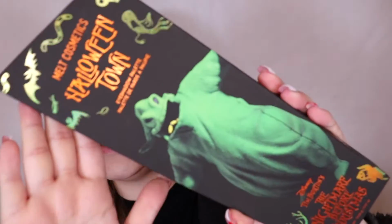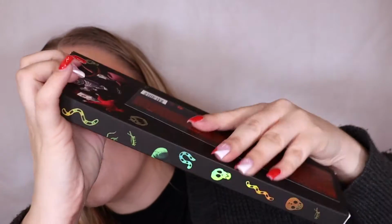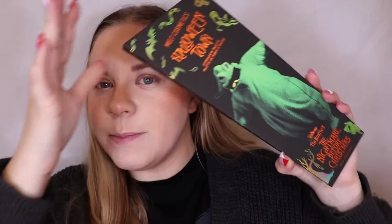Okay, so next we have the Halloween Town palette. This is the packaging. So beautiful. And do you know what? It's actually so much bigger than I thought it was going to be. I don't know why. I just imagined it would be this sort of size, but it is absolutely huge.